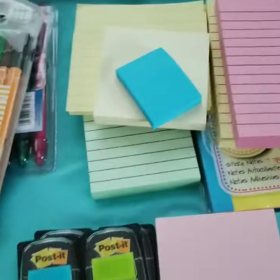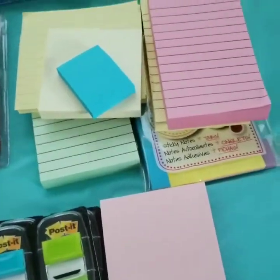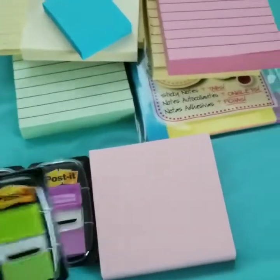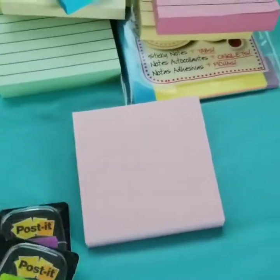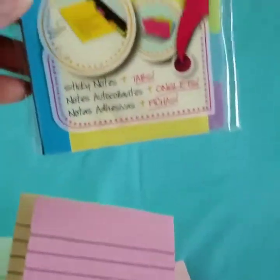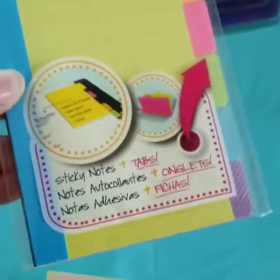Here's some more Post-it notes. Like I told you, I love Post-it notes. I have a whole container full of Post-it notes, okay? So Post-it notes, sticky notes, unlined, lined sticky notes, and these types of sticky notes. I love this. This is kind of pricey.